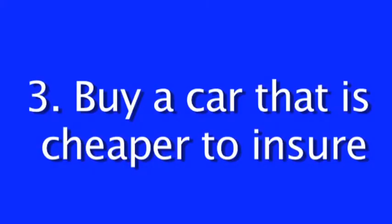The third tip would be to buy a car that's cheap to insure. Now, I did some research on this. Guess what? The cheapest car to insure in 2012, and again, I didn't know this, is a minivan, believe it or not. Another very inexpensive car to insure, supposedly, is a truck. One reason for that is people don't get hurt as often in a truck, and they tend to be pretty safe.